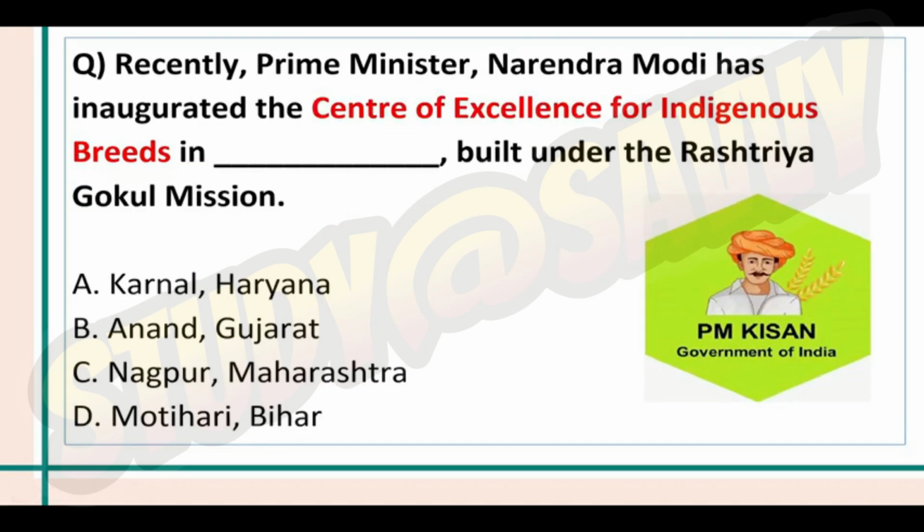Recently, Prime Minister Narendra Modi inaugurated the Center of Excellence for Indigenous Breeds in which of the following cities, which has been built under Rashtriya Gokul Mission. So this Center of Excellence for Indigenous Breeds has been built under Rashtriya Gokul Mission. You have to tell me at which of the following places it has been inaugurated. So the place is Motihari, Bihar.